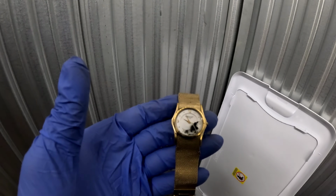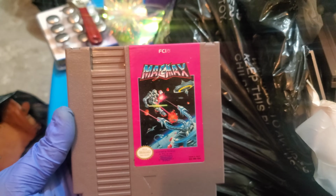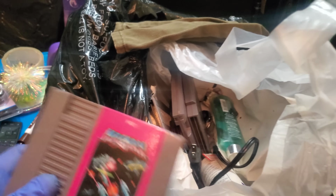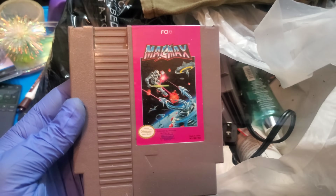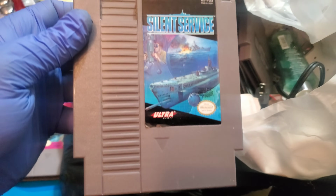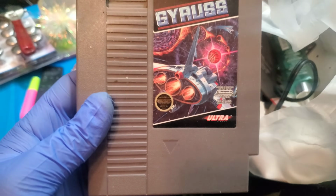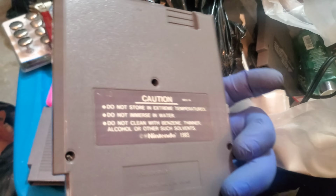Kenneth Cole Reaction. Nice. Hey guys, as I'm cleaning out this unit right here with the two scooters and all this other stuff, look guys, I found in this black bag right here, Nintendo, was it Mac Max? I don't even know if these are legit, guys. If you know if these are legit, let me know, because I really don't know. What is this one? Silent Service. I've never heard of these games before.